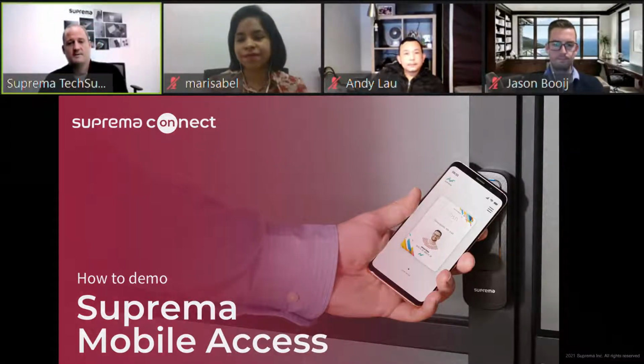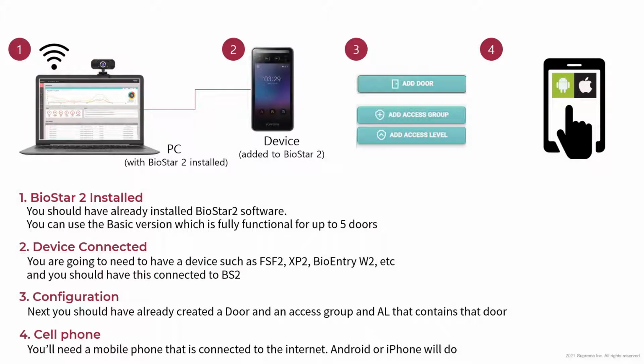So if we take a look at what you need to have set up before you follow along with us at home or in your office, or maybe they're the same these days. First, you have installed our BioStar 2 software. You can use our basic version, which is fully functional for up to 5 doors, and there's no cost for that. They're fully downloadable from our website. You need to have at least one device connected that supports our mobile credentials, such as FaceStation F2, XPass 2, BioEntry W2, and you can find a list of all those that are supported on our website. So you need to have that connected already to your BioStar 2 software.